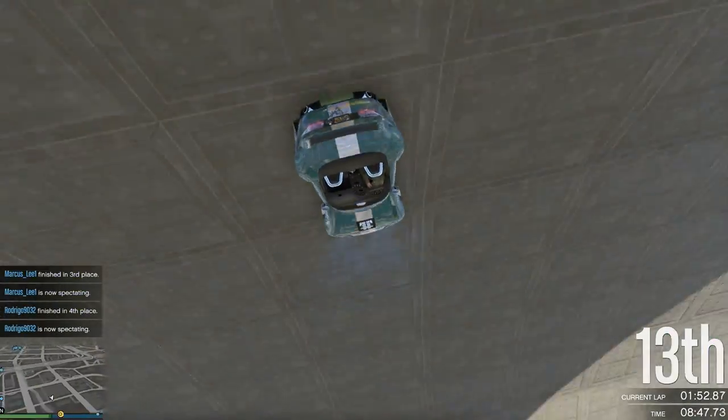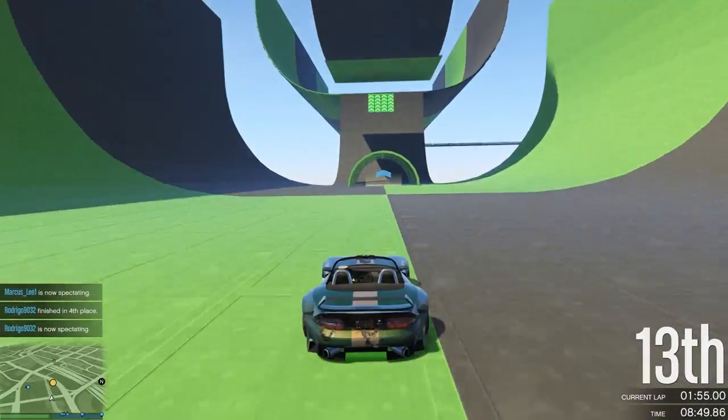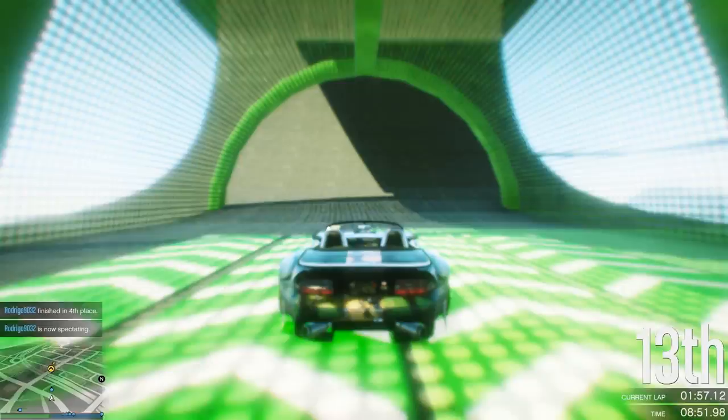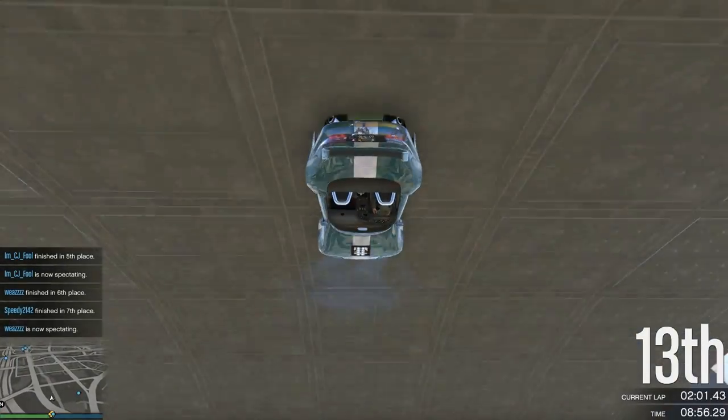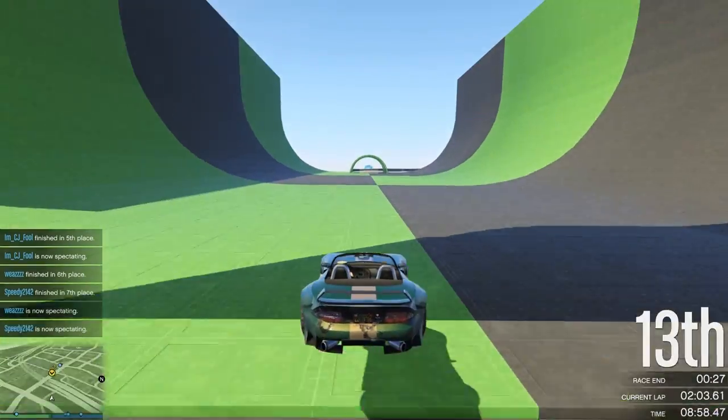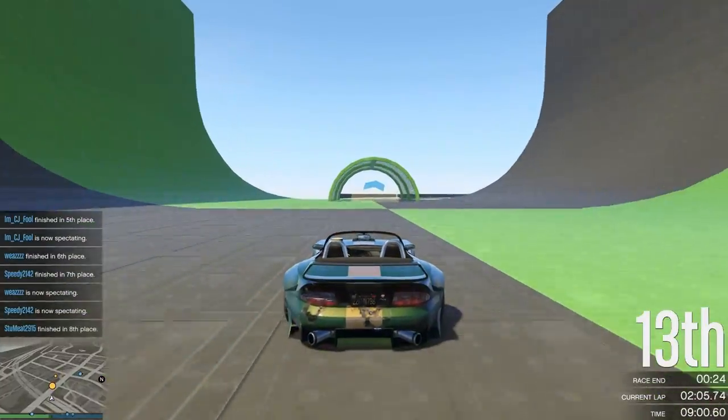I don't think there's anything specifically Irish about the fact that I'm driving a Banshee. Is that an Irish thing? A Banshee? Google that. I got 26 seconds.